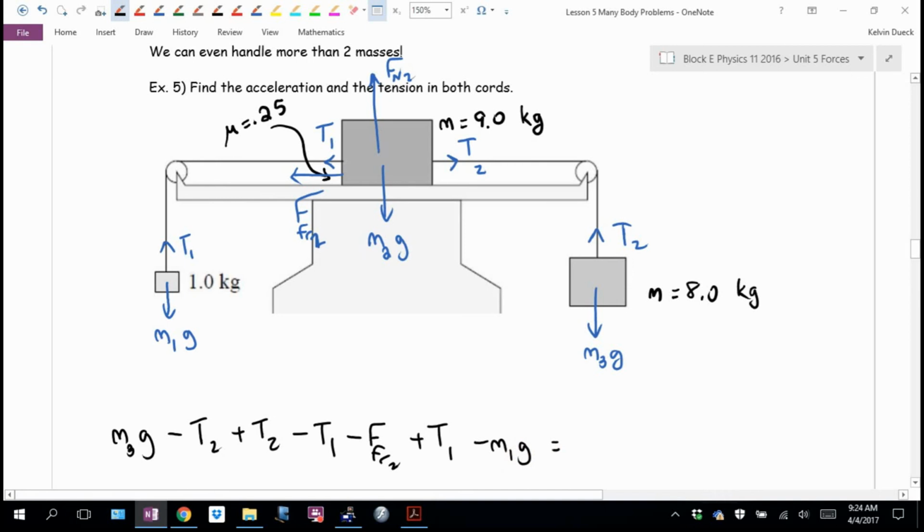Do I have forces from more than one mass on the left? So on the right, what would it be? You know what? I'm lazy. M all times A. And if you want to, you can use that as your generic shortcut, because that also works for M1 plus M2. In fact, it works for all.